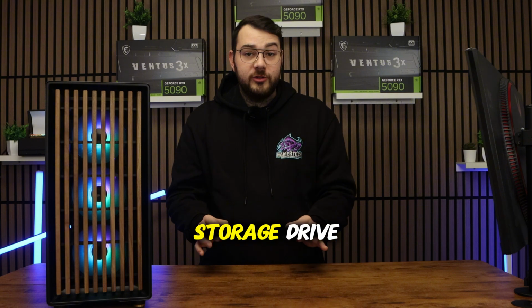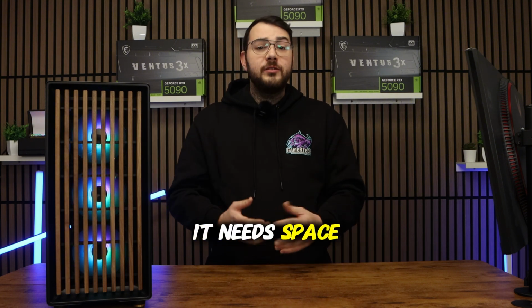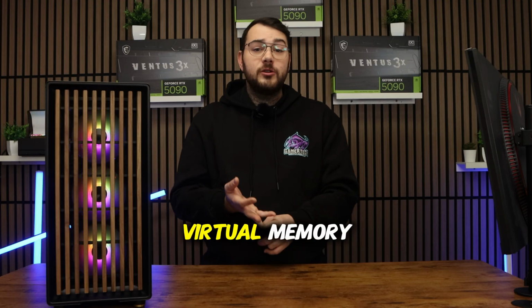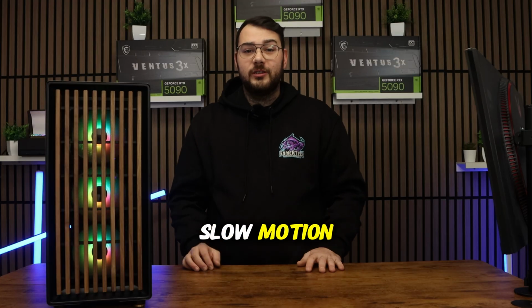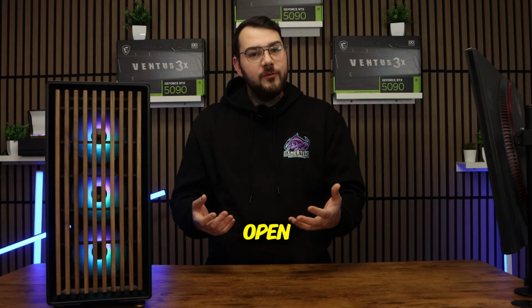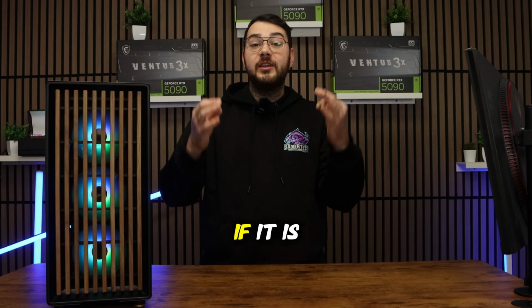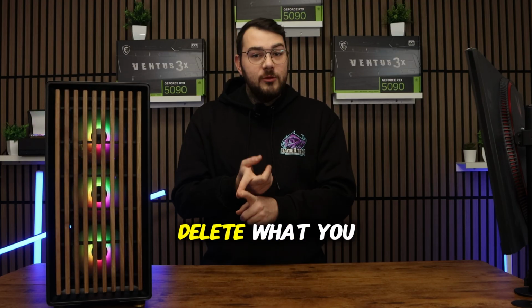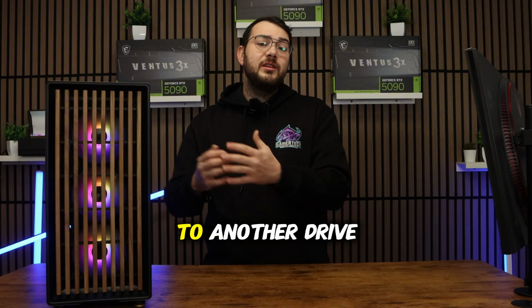When your main storage drive, usually the C drive, gets full, Windows can start to choke. It needs space for updates, temporary files, and virtual memory. Once that space is gone, everything feels like it's stuck in slow motion. So here's what we can do to check it. Open File Explorer and check if your bar is red or above 90% full. If it is, it's time to clean it. Delete what you don't need, empty your recycling bin, and move big games or videos to another drive.